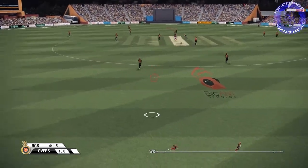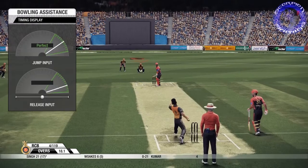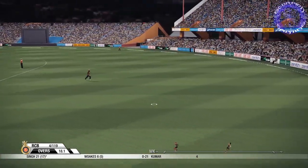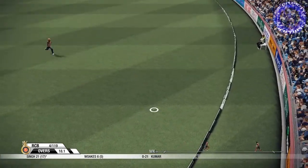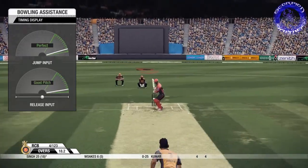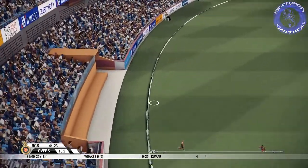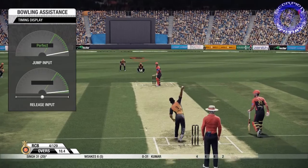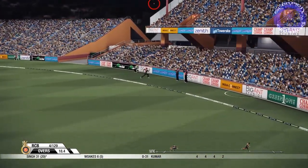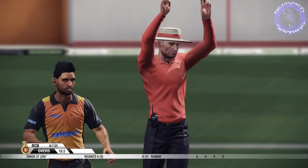team. And this is in the air. One bounce and it finds the rope. Great shot. This is so high, it'll bring rain. Great shot. This is high in the air. He's put everything into this. Forget about it. 6 runs.